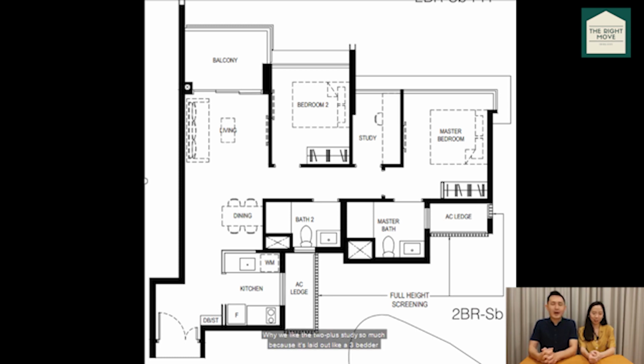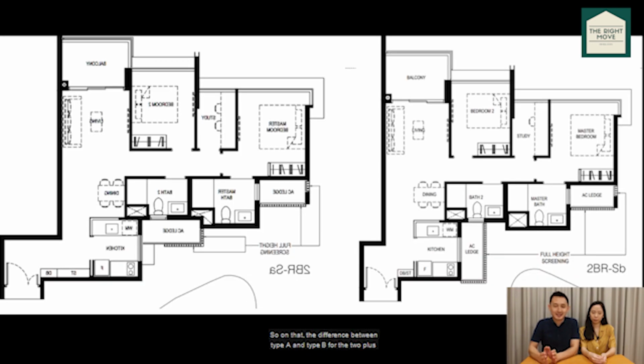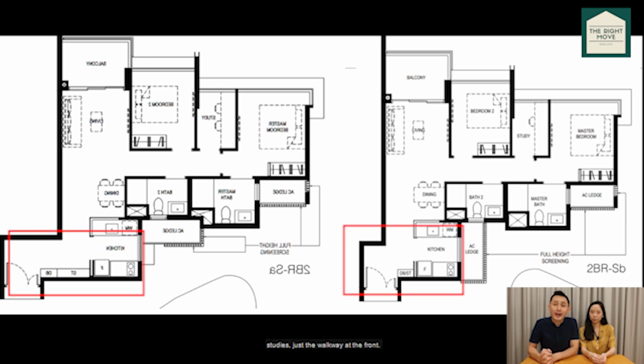So why we like the 2+ study so much, because it's being laid out like a 3-bedder, whereby you have all the bedrooms facing forward and having full height windows. So on that, the difference between type A and type B for the 2+ study is just the walkway at the front, and we have flipped it in the layouts for you to see clearly.